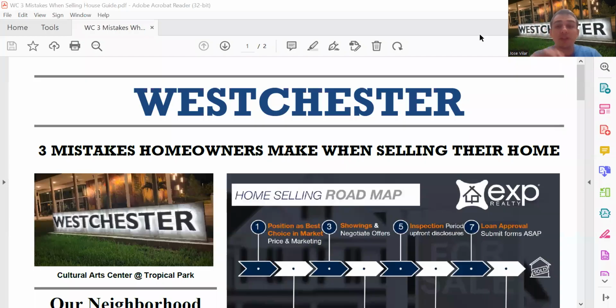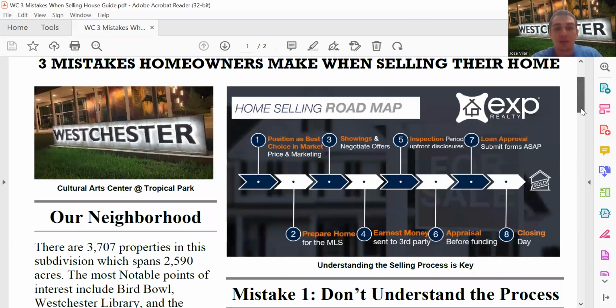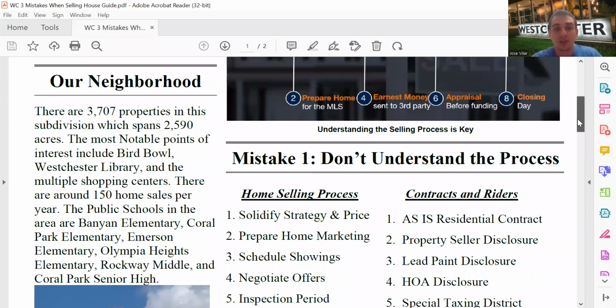The three mistakes homeowners are making when they are considering selling their house. I'm going to go into detail on what this is. I created this guide to help you out. The first mistake is they don't understand the home selling process.